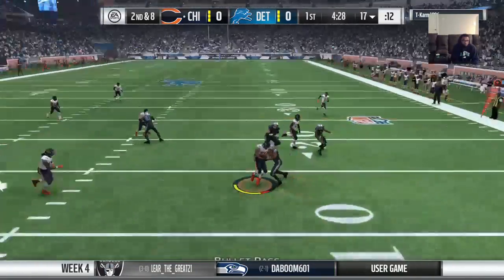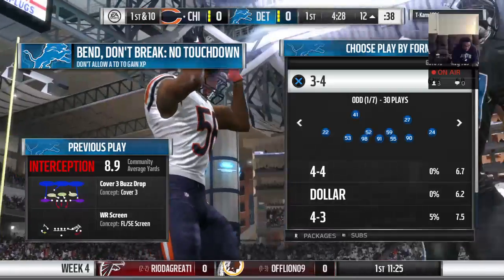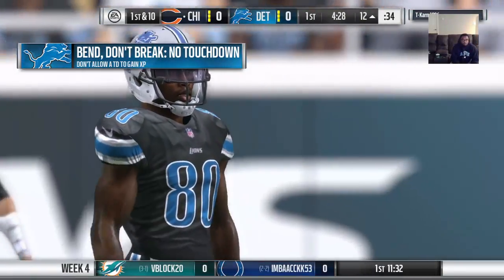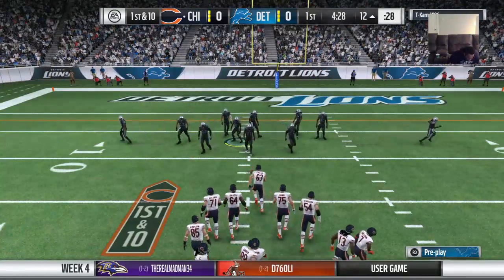Now a 2nd down throw. Looking for Jones, and it's intercepted. A great read, and it's picked off. And good field position coming up here. The football at the 12-yard line. And now Chicago getting ready to go as they take the field. And the last drive, their first drive, 3 and out.